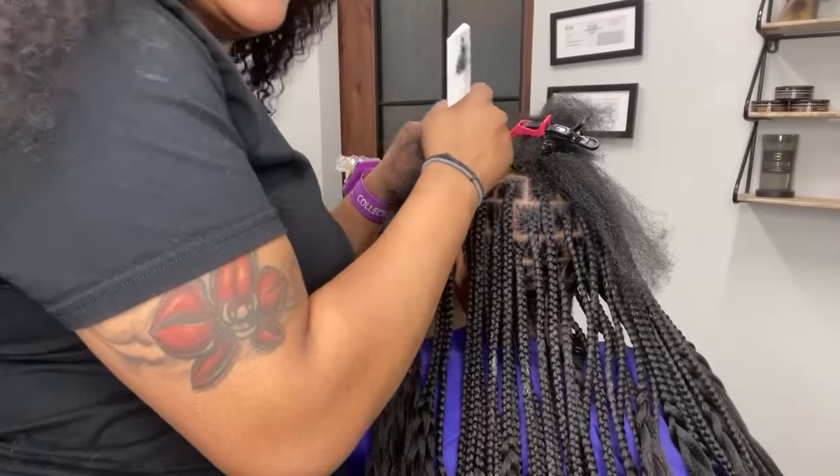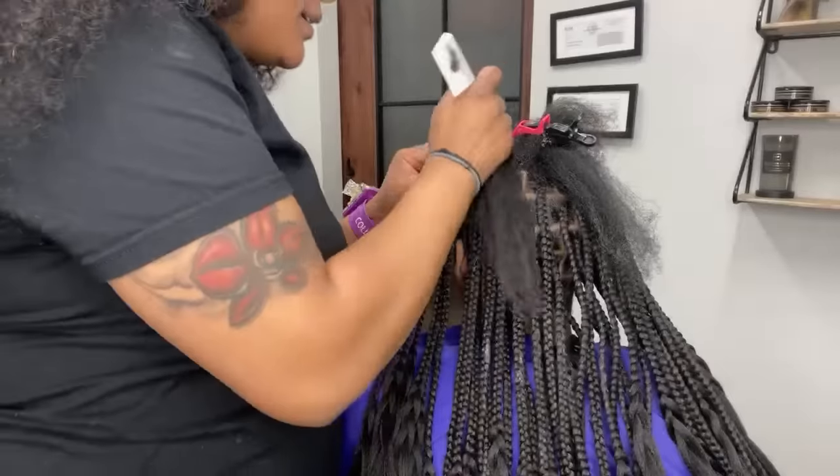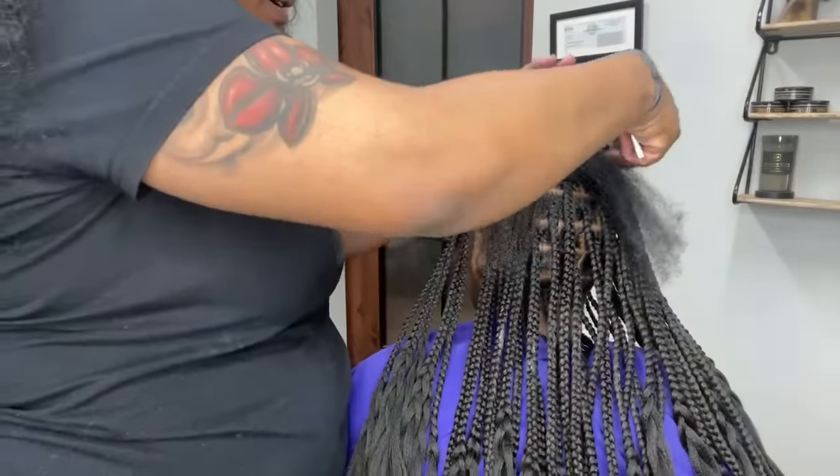Look, now me changing my tone. Now let me switch it up. It's something with the SIM card. Okay. I'm going to have to look into that phone because I drop it a lot and it just be broken.